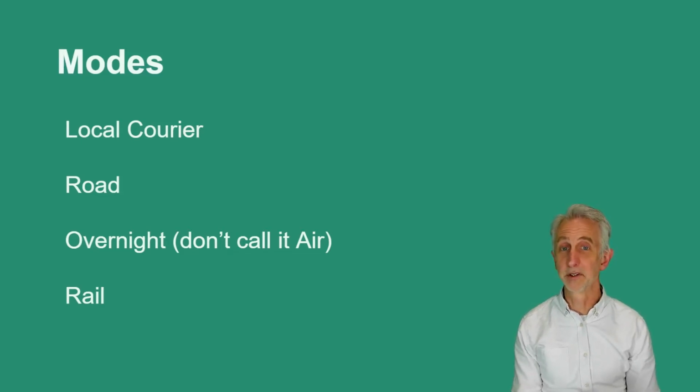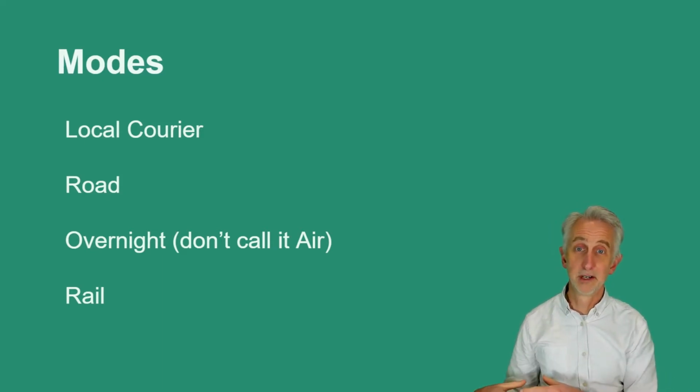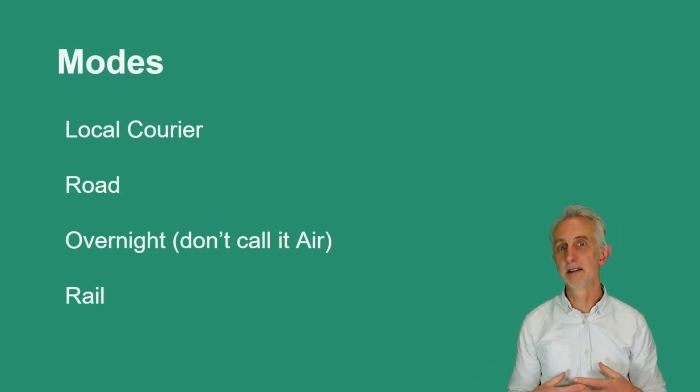Road, exactly what it talks about. So a truck comes and picks it up from one point, takes it to a depot. At the depot, they then load that freight onto a bigger truck, which will then run somewhere else. It could be interstate or to another major centre within the state. Road. Most freight travels road in Australia. So that's the primary way of getting freight around.